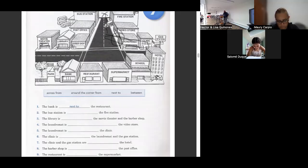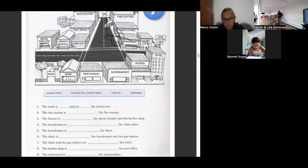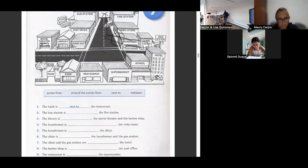Number six. Then Maori, number seven. Go ahead, Salome. Six, yes. The cleaning is next to the laundromat and the gas station. Station. Very good.